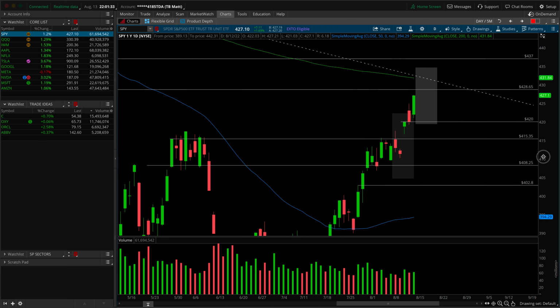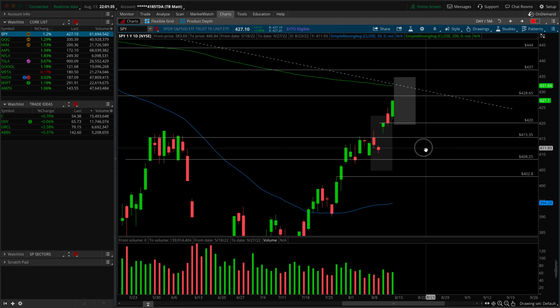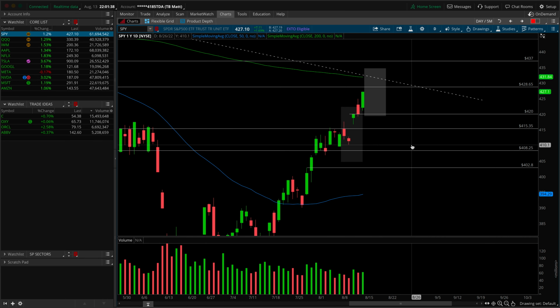So that's what I've got from a psychology perspective in terms of reading the candles. And again, just be mindful that as people potentially get more and more long towards the top with poor location, it increases the odds of the possibility of a liquidation break.